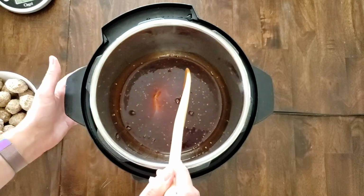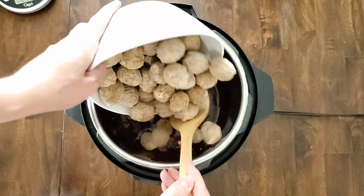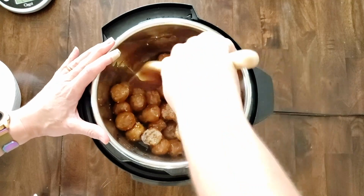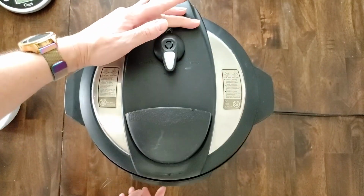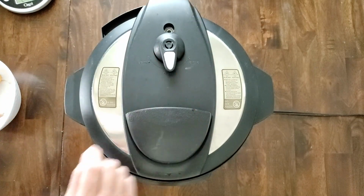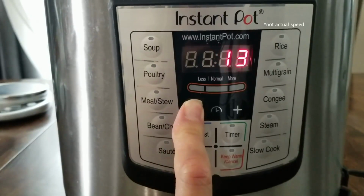All right, so this is mixed. It's just heating up a little bit with the saute. I'm gonna go ahead and throw the meatballs in. I'm gonna go ahead and close up the lid. I'm gonna turn off my saute. Make sure that I am sealed. And we're gonna run this for 2 minutes. Oh, it's smelling so good in here. It just sealed up, so we're at 2 minutes.